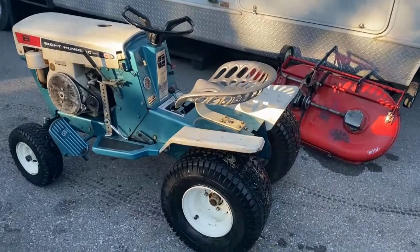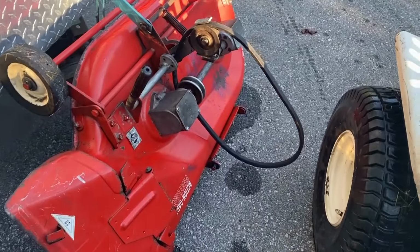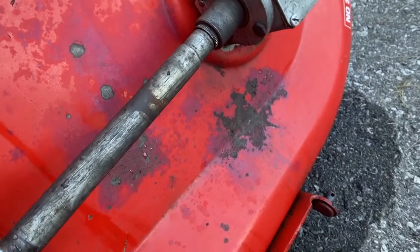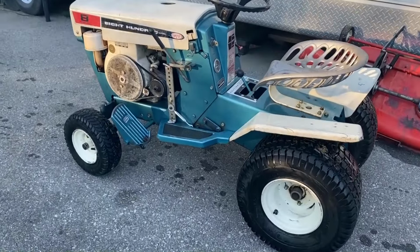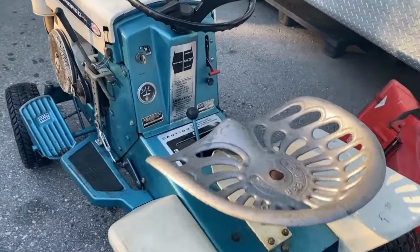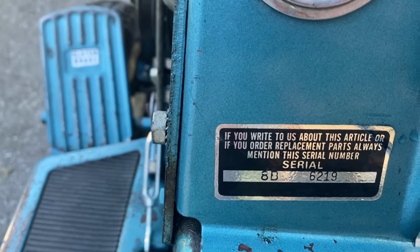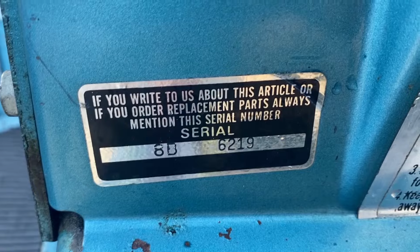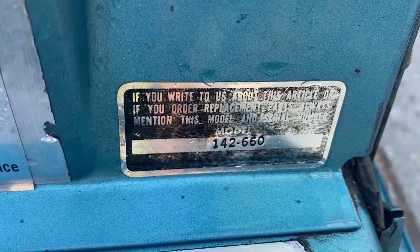Okay, so that's just a wash. Deck cleaned up pretty nice. Unfortunately, water had sat on it in a couple of spots, and you can see it's got some surface rust. MTD 669. I don't know the year yet. I think I did know the year, but I lost track. Maybe 1972. I think the 2 there is 72. Oh, my bad. I thought it was a 669. It's a 660.